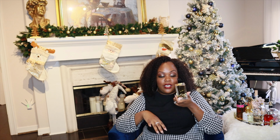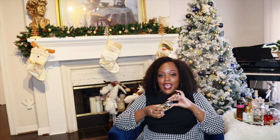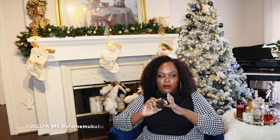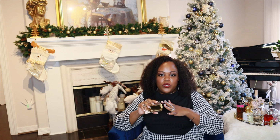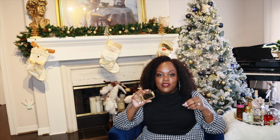I am not even kidding. I literally just bought this, like last month. Never knew anything about it until recently. I actually did a reel on Instagram a couple of weeks ago, and it was a black girl fragrance tag. So it's basically a trend on Instagram that is calling for black women to share the fragrances that they have in their personal collections that evoke different emotions for them.